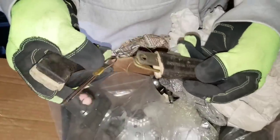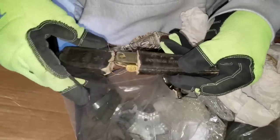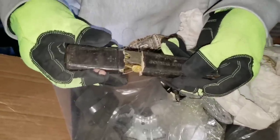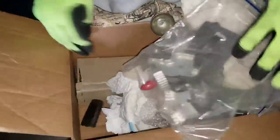Okay, so... Gee whiz. I'm perplexed on this one. This is an old razor box. Okay. Let's set that aside because we'll do something else with that.